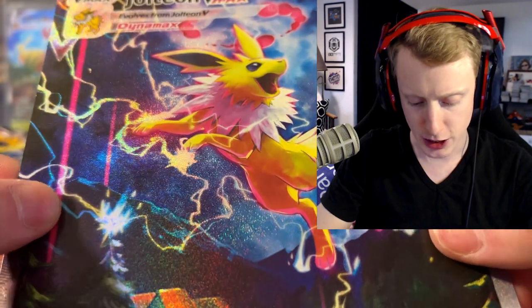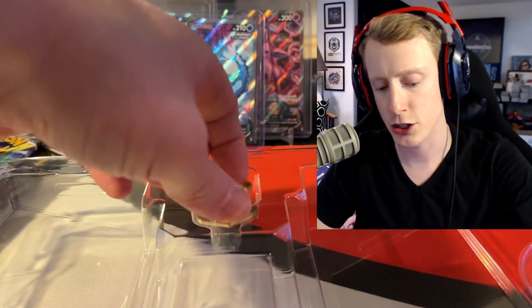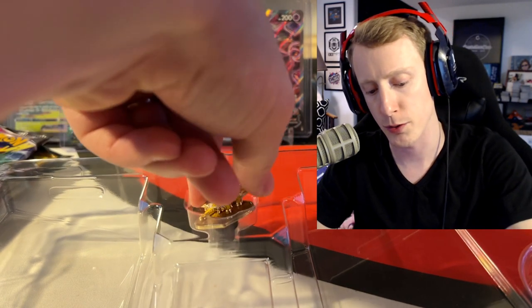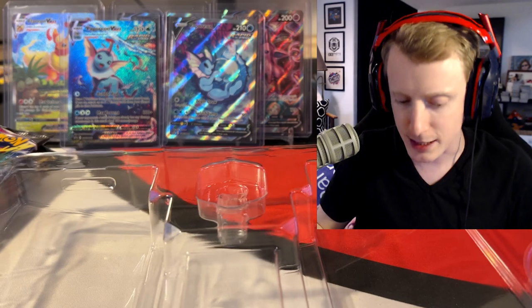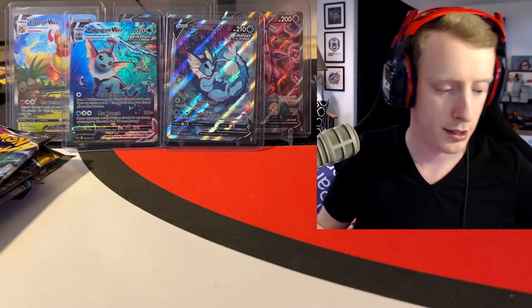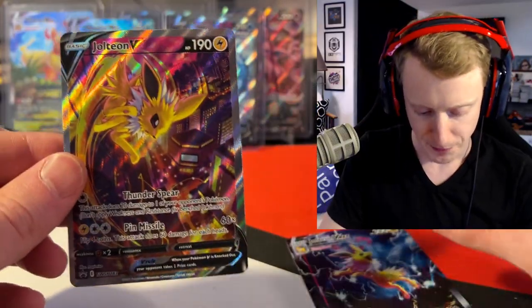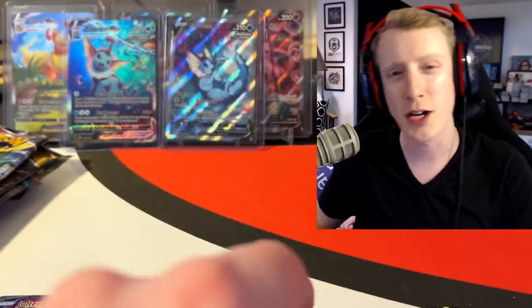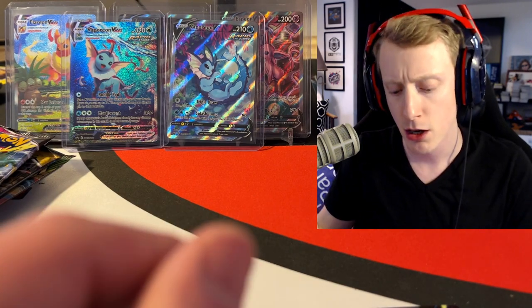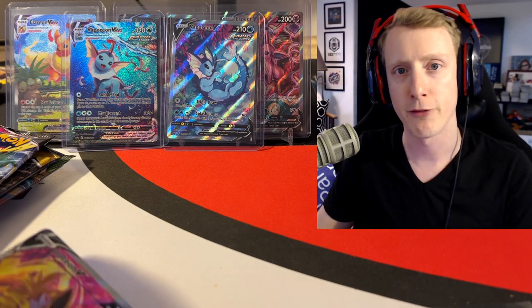Look at this. Just the art alone on the giant cards, the detail in the art is just so beautiful. Here's the pin for Jolteon. Again, probably my favorite Eeveelution, but between Vaporeon and Jolteon it's pretty close. The art is just beautiful. Again, I want to know if you guys are going after these boxes for sealed. Are you trying to get Jolteon and Vaporeon and Flareon for your collection as well?